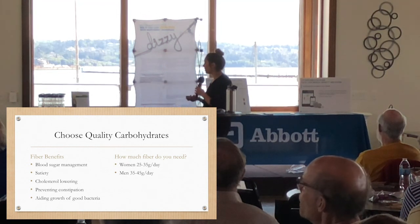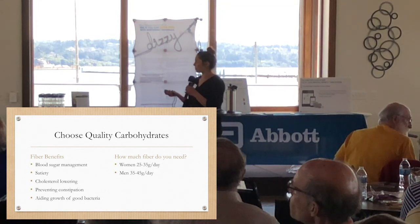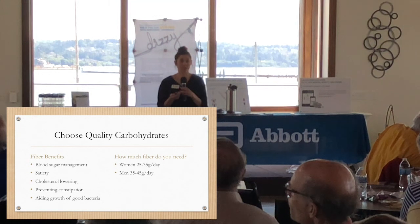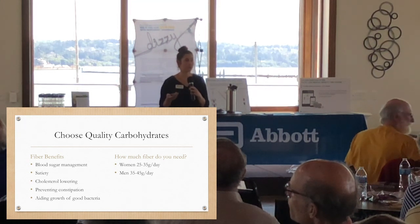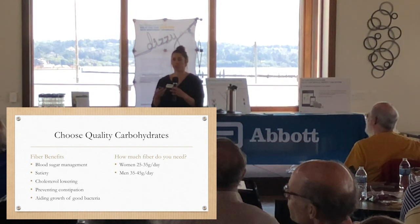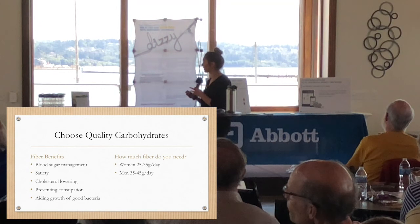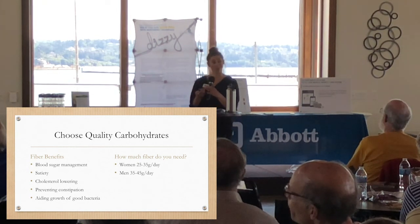So we'll take a look in a sec at some high fiber foods, but in general, fiber benefits blood sugar management. Soluble fiber in general can help to soak up, in a sense, sugar and keep it from being absorbed into our bloodstream, slowing the release of sugar into the blood. Soluble fiber can also help with lowering cholesterol. And preventing constipation is a big one too.